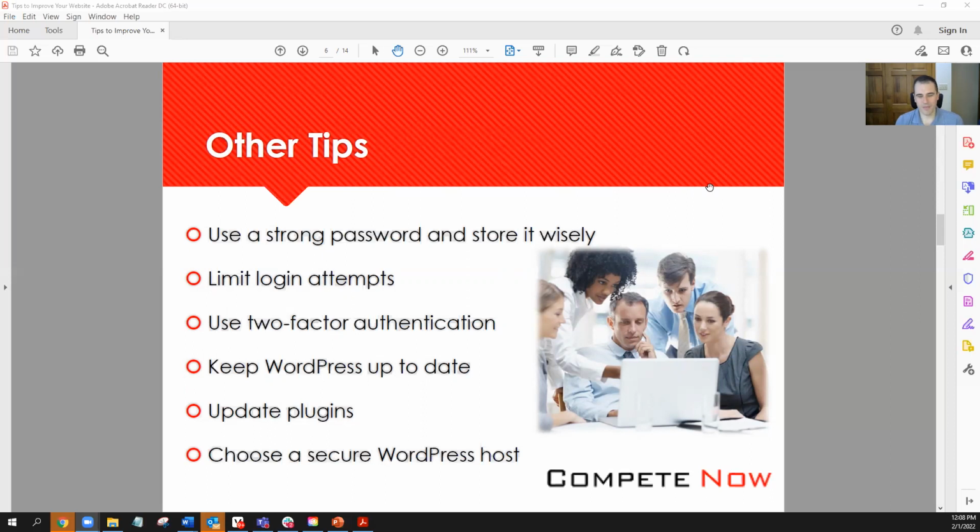It can be pretty annoying if you're logging in frequently, but it is an added security feature that can make WordPress more secure. Keeping WordPress up to date is, of course, very important. Those updates come out fairly frequently, so you want to make sure you log in and update WordPress. And then keeping all of your plugins up to date is the other big priority. Most of the websites that we've seen corrupted were compromised through an out-of-date plugin or something like that. So you do want to make sure you're keeping those plugins up to date.